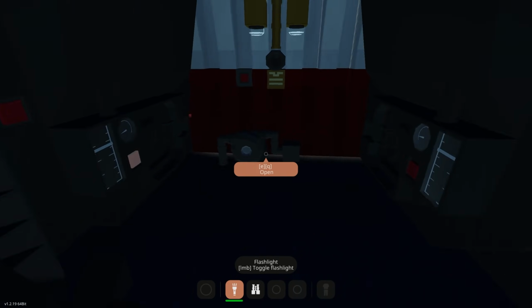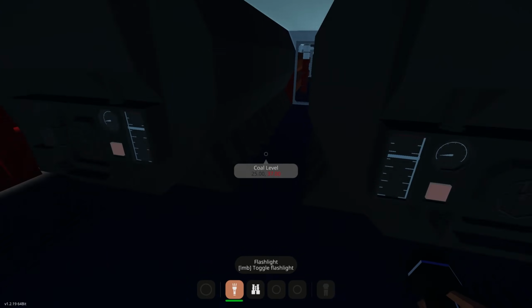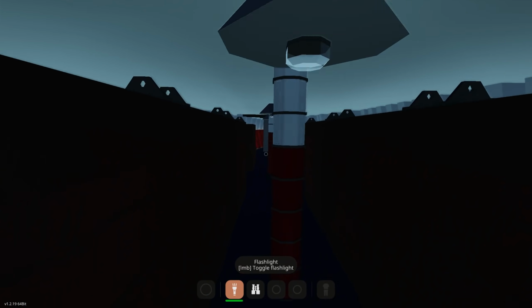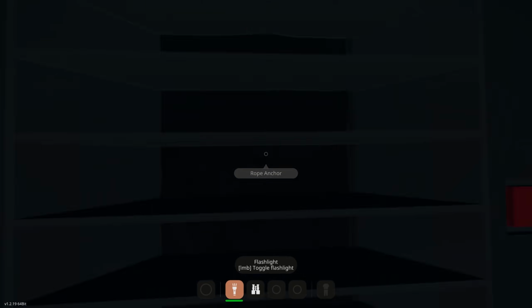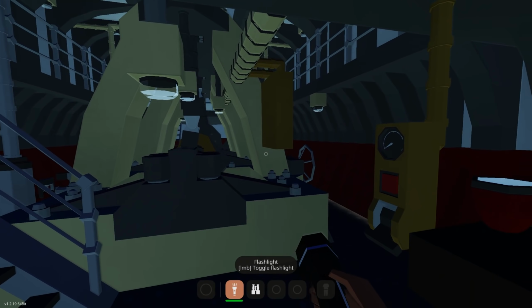Okay, so coal is good. We have lit the boilers. I think we do need power. Let's light these boilers too. Okay, cool. Let's go and find the steam rooms. I think it's on the other side. Now, we do need power. Actually, I'm just going to do free cam mode through. Find it. I think it must be on this side, isn't it? There we go. Okay, found it.